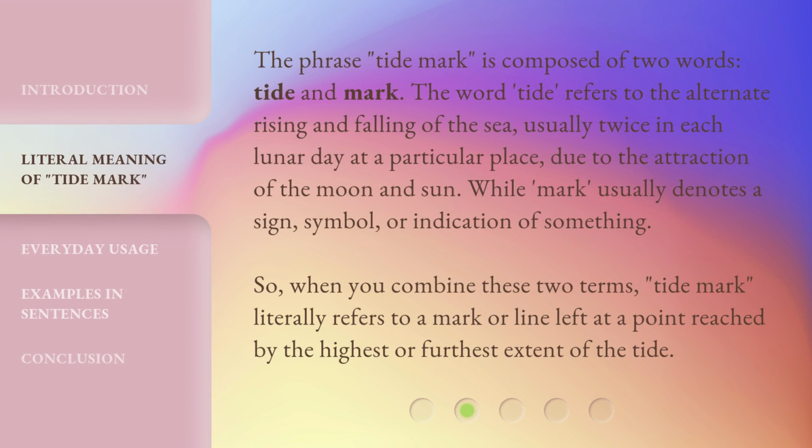The phrase, tide mark, is composed of two words, tide and mark. The word, tide, refers to the alternate rising and falling of the sea, usually twice in each lunar day at a particular place, due to the attraction of the moon and sun. While mark usually denotes a sign, symbol, or indication of something. So, when you combine these two terms, tide mark literally refers to a mark or line left at a point reached by the highest or furthest extent of the tide.